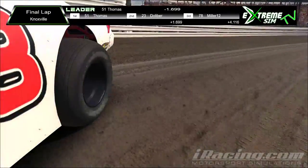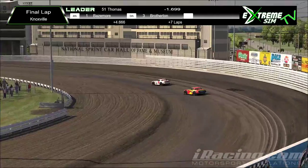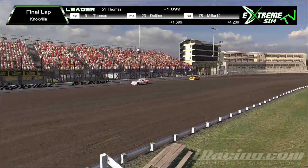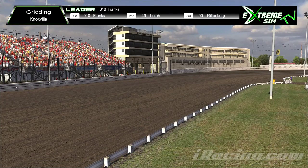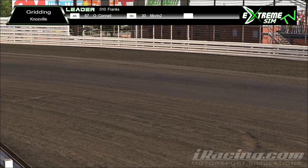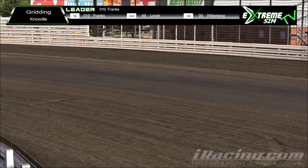Look down there as they enter 1 and 2. If you look right in the middle there's a little dark patch. That means it's starting to dry out there, starting to get some traction. Here they come through 1 and 2 again. And that will be it. Alright, put Brandon H. Thomas as your winner. And we'll be right back with you.